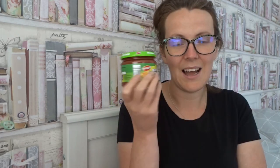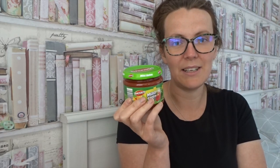So I cook a chicken breast in the oven and 10 minutes before it's cooked, I get a tablespoon of this and place it on top with a sprinkling of cheese, and it makes like a Mexican chicken breast. Absolutely gorgeous. It says a serving of this is 19 calories, so if you're on the Slimming World plan, it would be a syn. Yeah, I've really enjoyed having it like that.